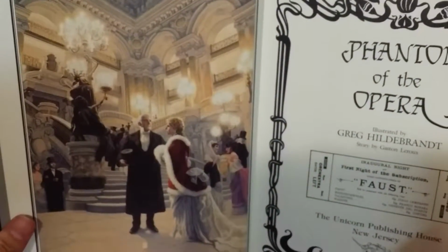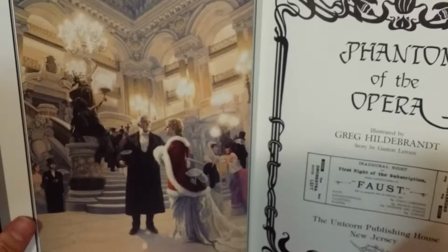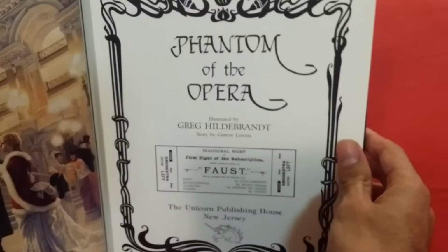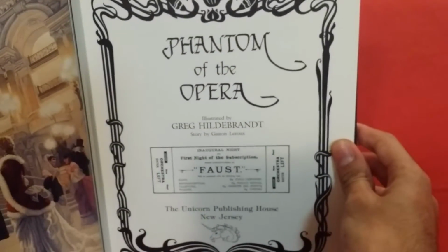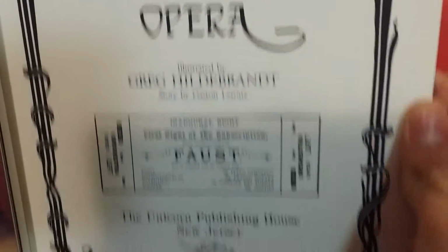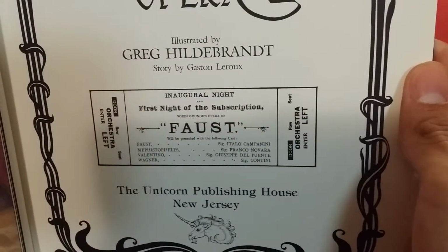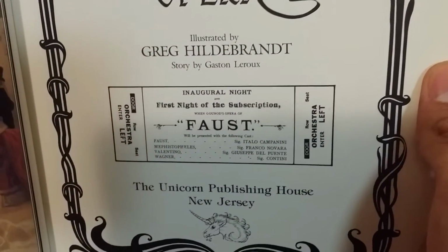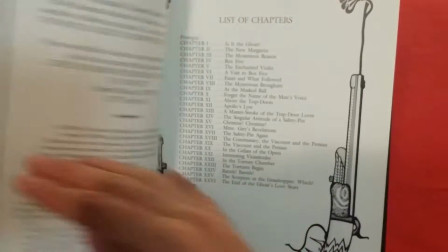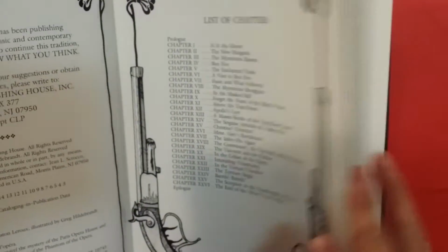So right here, when you open it up, you got a scene in the foyer with a grand staircase. Phantom of the Opera, illustrated by Greg Hildebrandt, story by Gaston Leroux. You got a ticket for the opera Faust, which is very important to the story's plot. It plays a huge role in it.